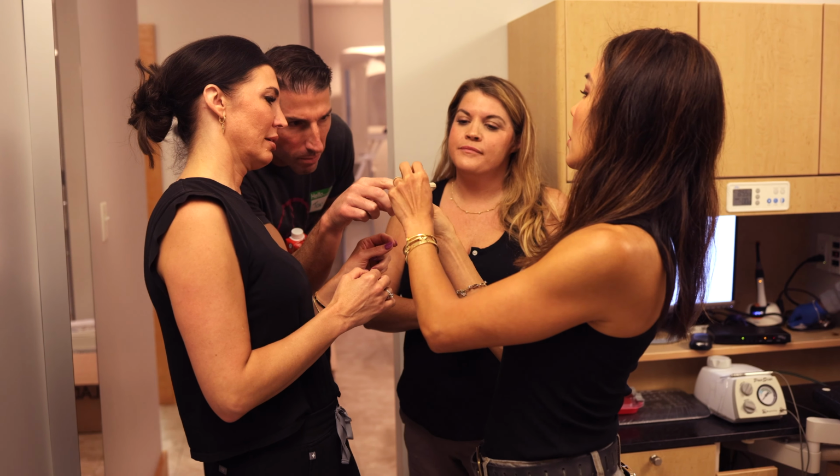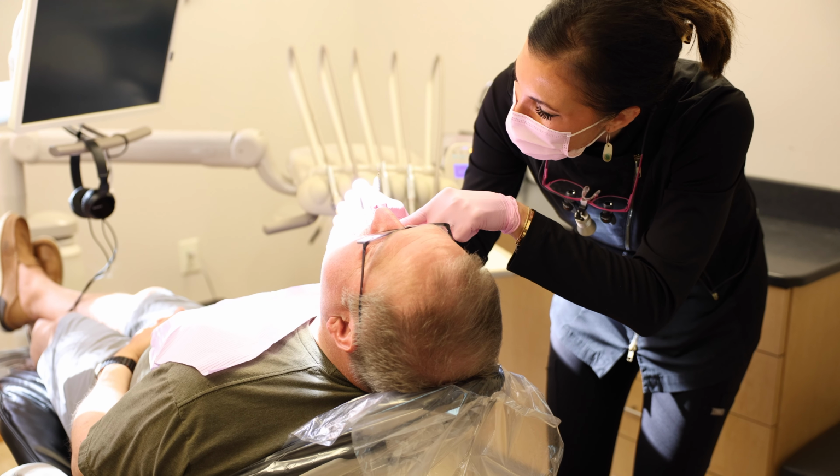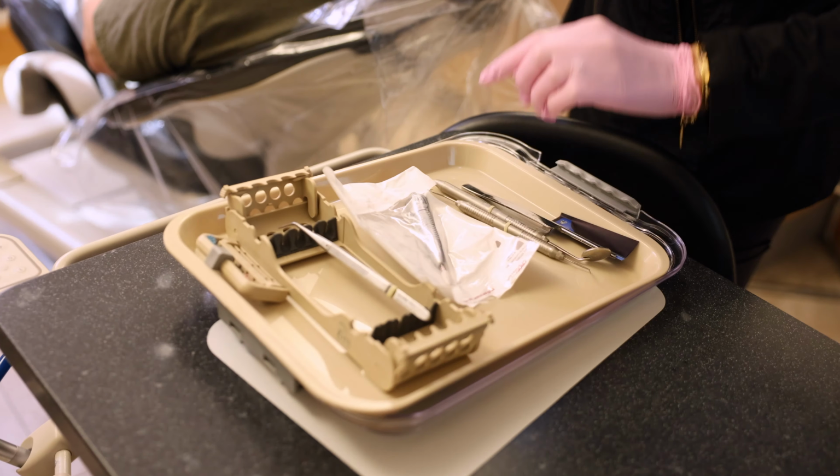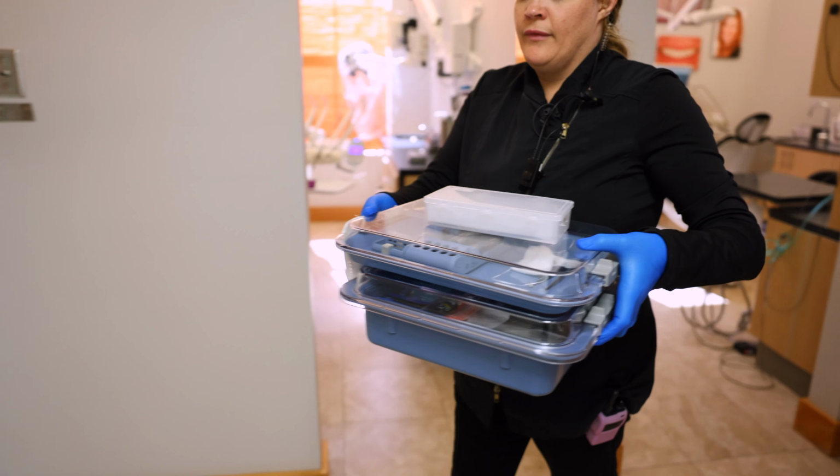I think more than anything, if you're thinking about doing this, to really prepare your team, because I think change is hard. Some people embrace change very easily and some people don't. And so to help them understand that this is for them and this is for the practice, and it's going to make their job easier, make them happier.